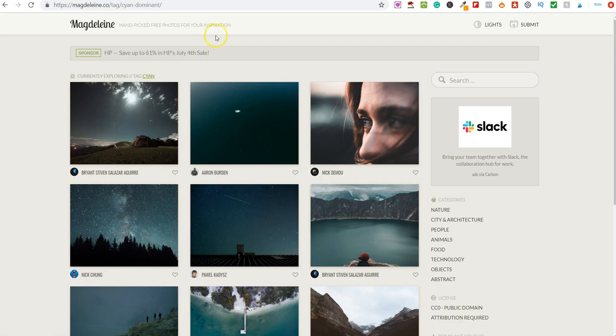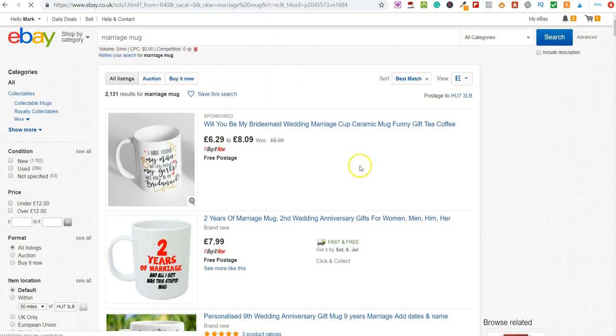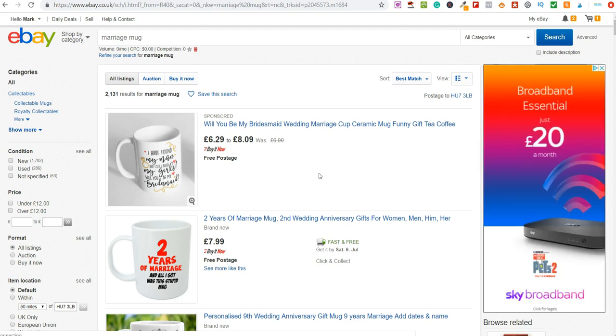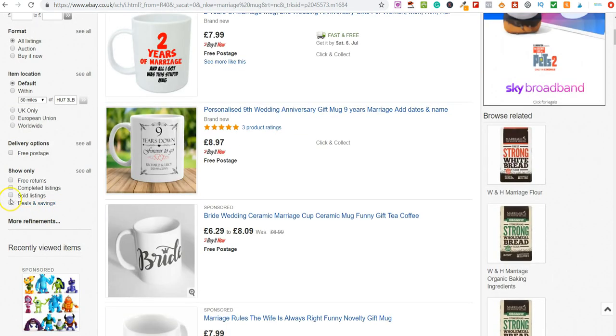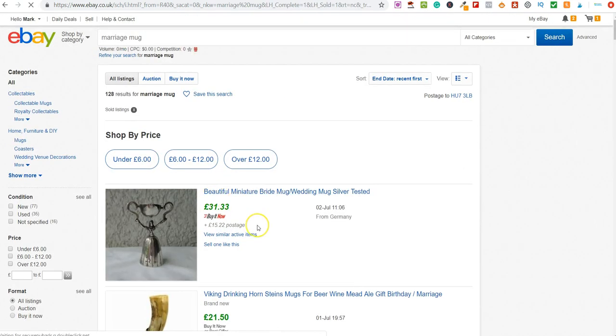Now, in terms of this marriage one, the one we've been looking at here, I just had a look on eBay earlier this morning, and you can see on here I've just typed in marriage mug, and if you scroll down here, on the left hand side, because when you're doing a bit of research and you're looking at what people are selling on eBay, it doesn't really matter. We want to know what's actually sold. So on the left hand side on eBay, scroll down and click on here where it says sold listings. I'm going to click on there, and that's going to now show me all of the listings which have sold with this marriage mug.